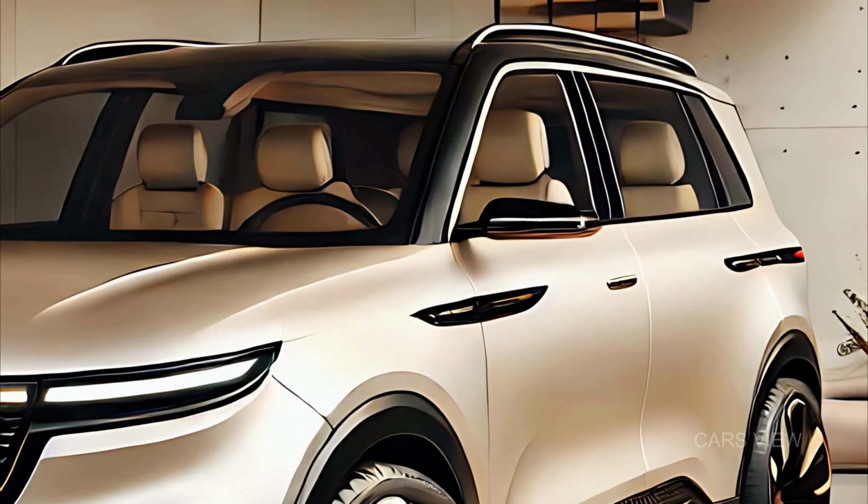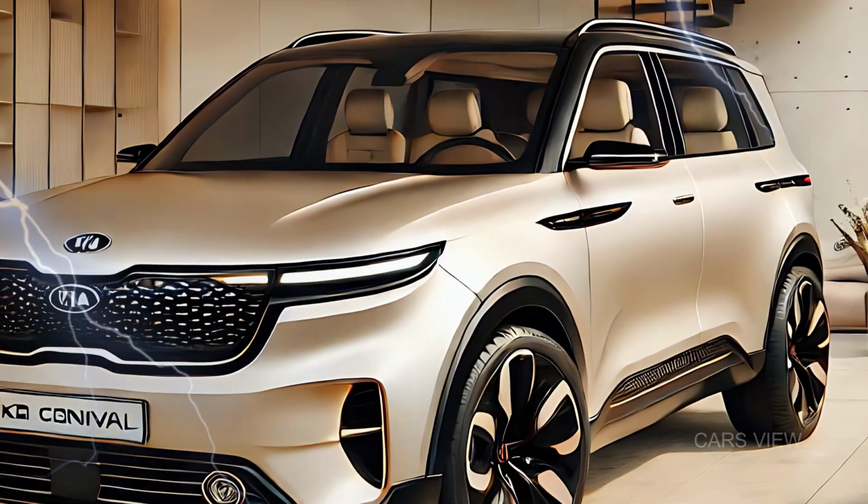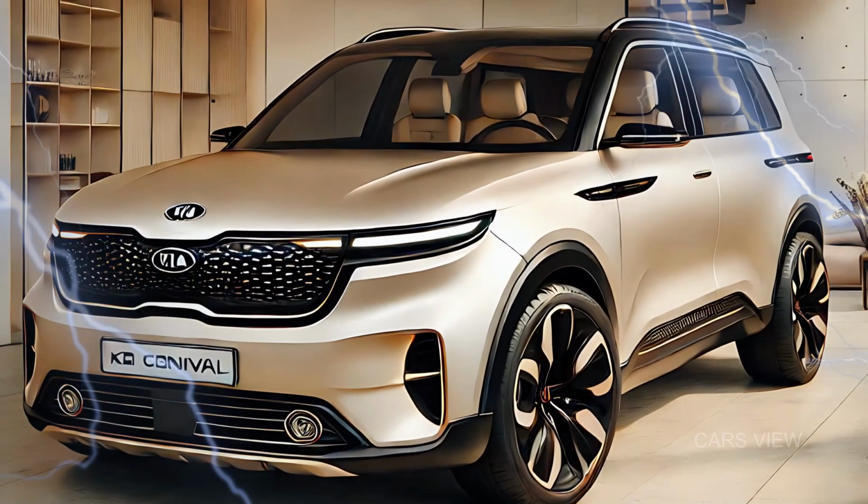But what do you think? Does the Carnival deserve the crown for the ultimate family vehicle of 2025? Drop your thoughts in the comments below.